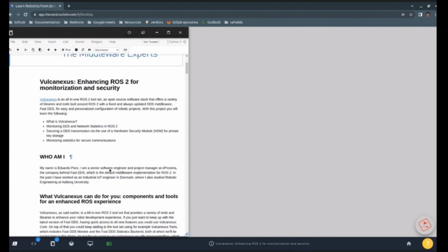What I'm going to talk to you about today is Vulcanexus. As Ricardo was kindly saying, this is a product that we have bundled up together, which is an all-in-one toolset for developing ROS2, which enhances capabilities. So it's a kind of extension of ROS2, if you like to look at it that way. Then I will present some of the key features. Unfortunately, I won't have time to show everything, but I'm going to explain two key points that we think would be very interesting for the community.